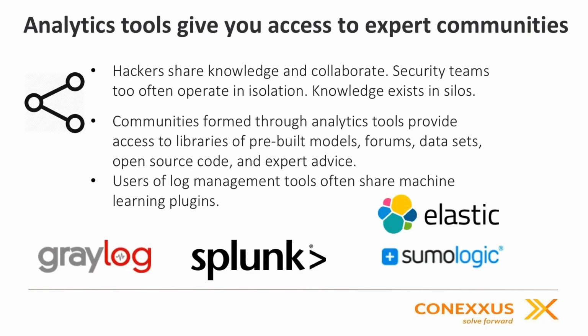Something I'll quickly touch on is, analytics tools give security teams access to expert communities. You're not necessarily creating these algorithms and doing a lot of this activity in isolation. Hackers share knowledge and collaborate. That's actually one of those things that makes them so successful, whether it's state organized activity or mafia led or whatever it might be. There's a lot of information sharing that hackers do, whereas security teams too often operate in isolation. They don't share their findings with other security teams. There's not that same level of peer-to-peer knowledge sharing.